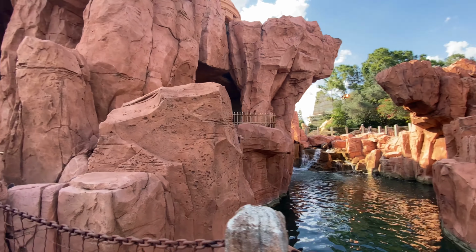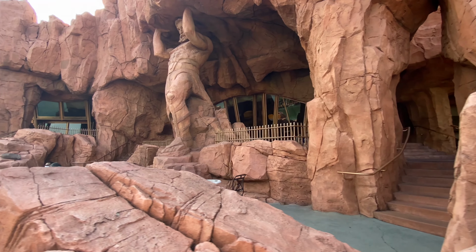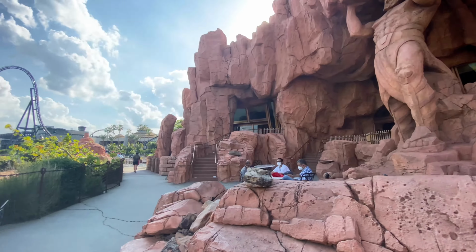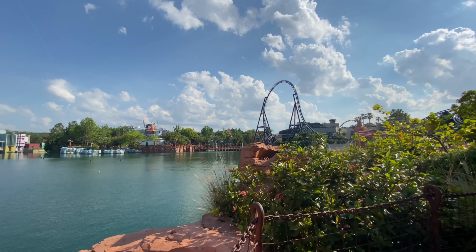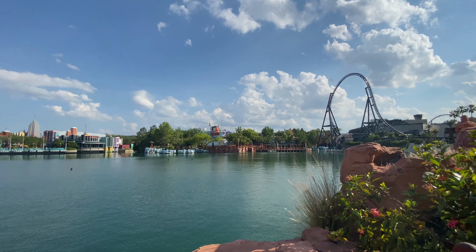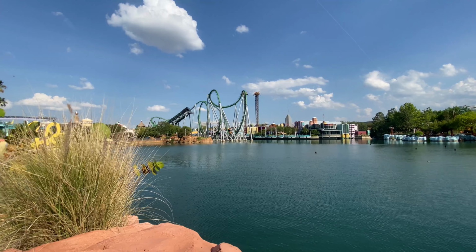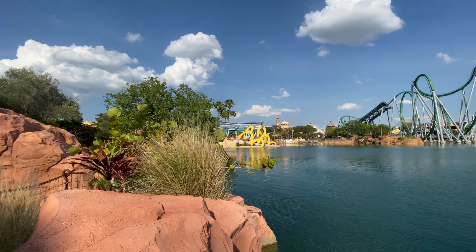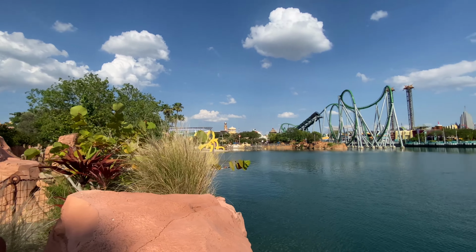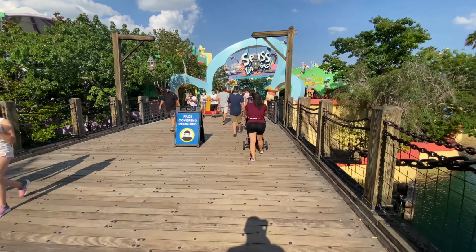And what's really awesome about, I love Mythos. I actually love this whole section of the park. But Mythos has such a cool view of the park. You can see the Velocicoaster there in the background. And straight in front of you, you got the Hulk, you got Marvel Island, you have a little bit of Seuss Landing over there on your left. It's just a really, really cool place to go hang out. And you can see some really peaceful but entertaining things at the same time.